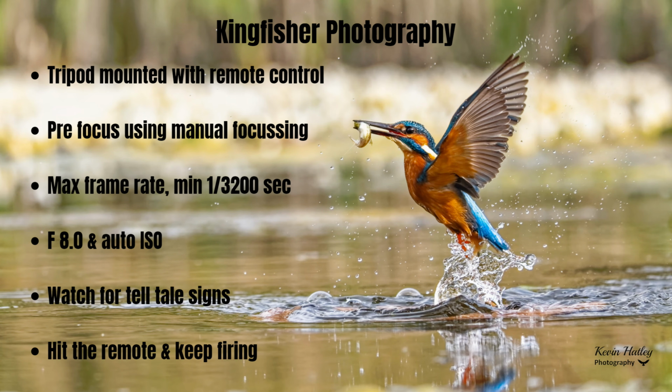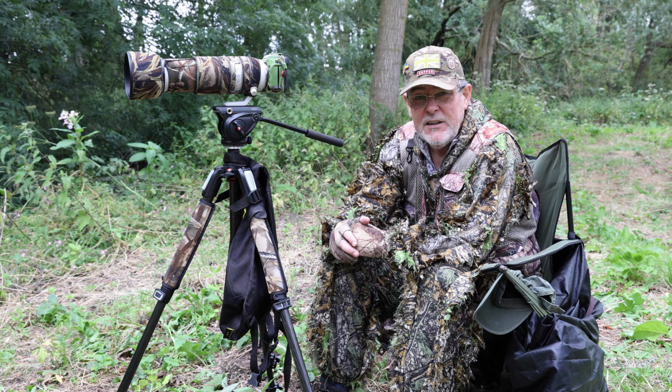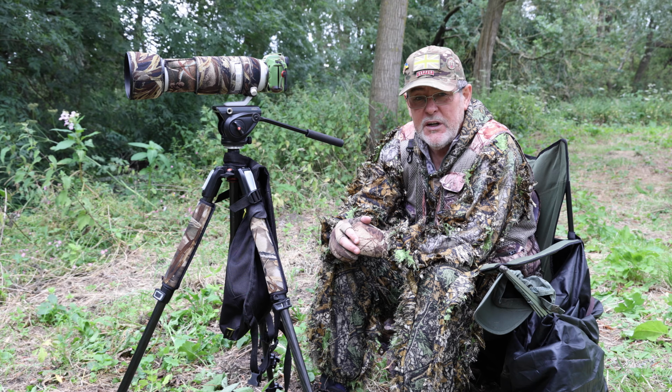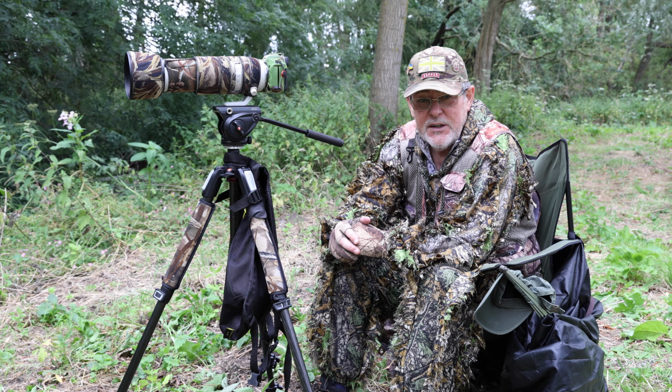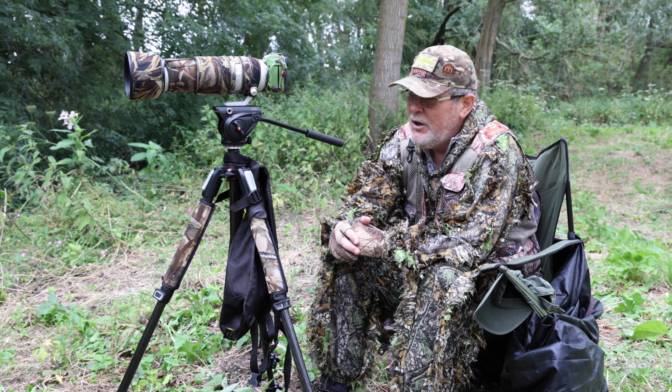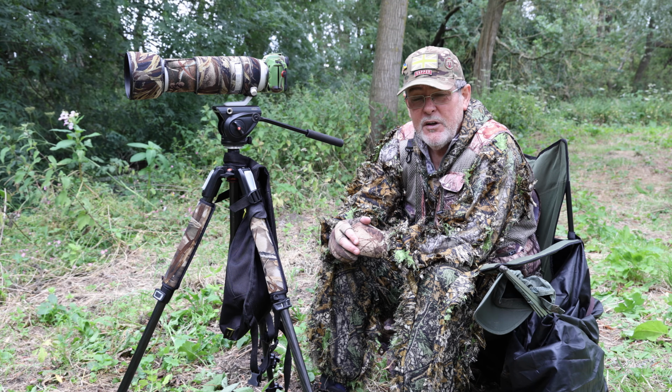I set it to a minimum, absolute minimum shutter speed of 1/3200th of a second. You've seen from the clip, less than 2 seconds, the kingfisher's in the water and it's out. I then set it to auto ISO, and I set my aperture to f8 for when they're fishing.